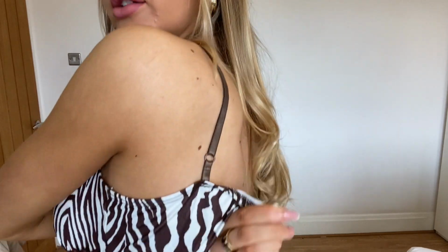Got this top. Oh, I have done it again. I haven't checked. I got this top in a size small. I've just put some leather cream trousers on with this. However, I don't think it really matches. I'd rather black, but we're trying to be cool here. It has a double thickness around the cups, so you can't see anything. It's not see through at all.